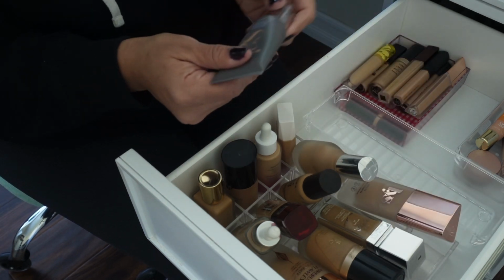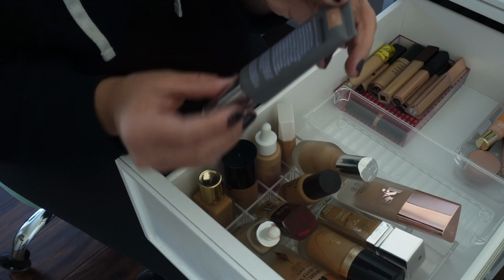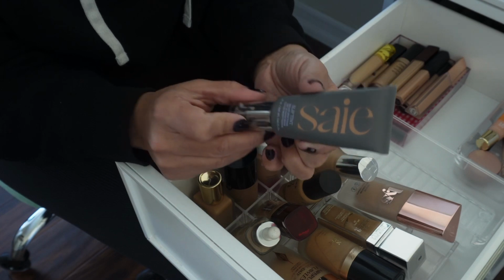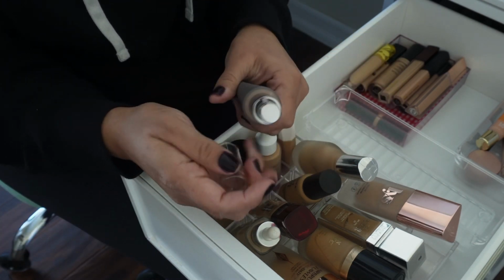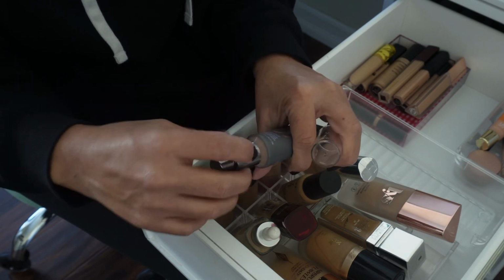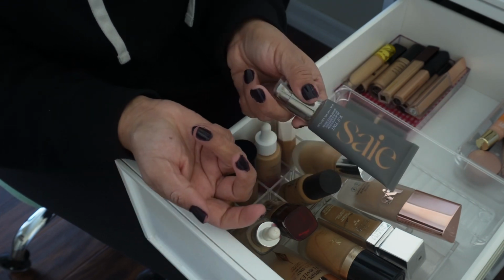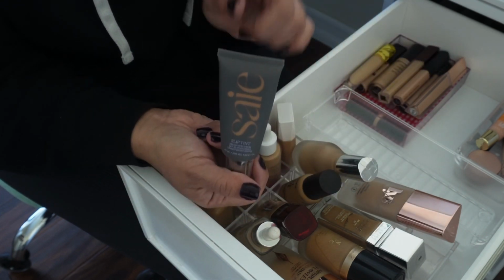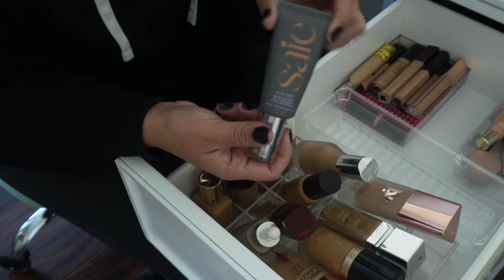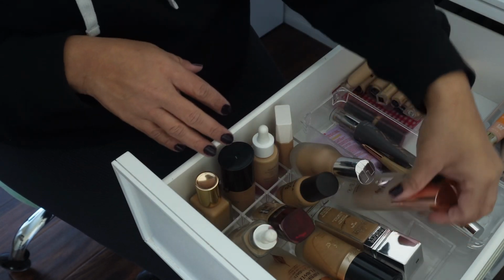And then the last one I have in the squeezy tube is the Saie Slip Tint, and this one is in the shade 5. This one is not my favorite. It is a tad bit dark for me. However, I can make it work, but the thing is, it is so sheer. To be honest, I don't even feel like it's a tint. Maybe I have to apply it differently or find a different way of using it, but this one's not my favorite.